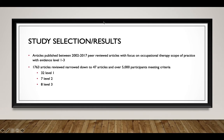The study selection and results: articles published between 2002 and 2017. They were peer-reviewed articles with a focus on occupational therapy scope of practice, with evidence level 1 through 3. There were 1,763 articles reviewed, narrowed down to 47, and over 5,000 participants meeting the criteria for the scoping review.